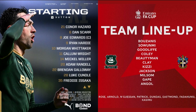clear. Yeah, it's a fantastic ball through from Dan Scarr. Splits the two centre halves of Sutton, and that's where you want to see Ryan Hardy running through on goal, using his pace to get in between the centre halves. But as you say, great defending from Sutton, and managed to get across and get a block in before Ryan Hardy could get a shot away on goal. Thought that might have been it for a moment.